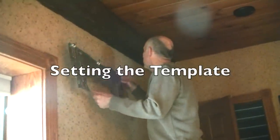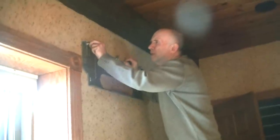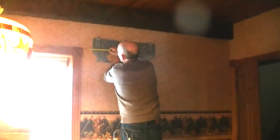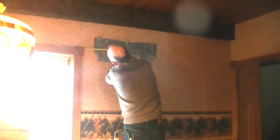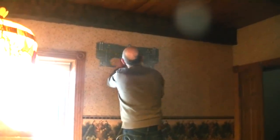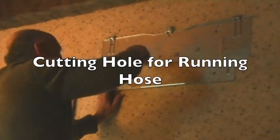So that's where it's going? So it's going right here in the template. Oh, I can't hook it there. I have to hope I can fit it there, might be. I got 4.5. Yeah, 4.5. Oh, there's the wall.